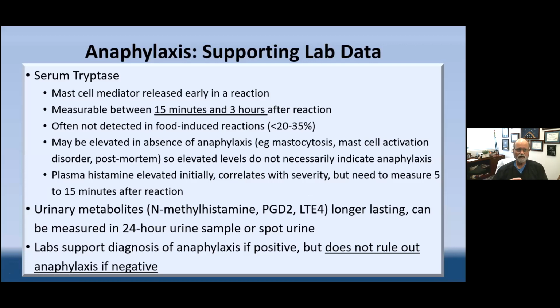All right, so what about the supporting lab data? Why is it beneficial? Well, serum tryptase, again, is released early, and it usually is measurable within 15 minutes, but 30 minutes to 3 hours is kind of optimal. Not all anaphylactic events are going to have elevated tryptase. In fact, in food-induced anaphylaxis, about 35% will not have measurable tryptase.